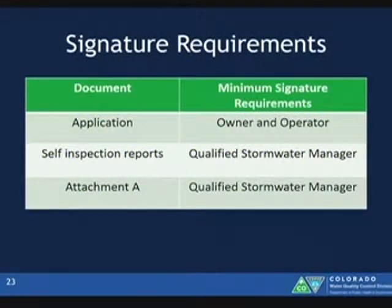Wanted to go through some examples because this is going to be a big change, a difference in signatory requirements. For the application, owner-operator, both must sign. It's going to be an electronic requirement, electronic signature. Self-inspection reports, it's that qualified stormwater manager. And then Attachment A. Attachment A is when the Water Quality Control Division is asking for documentation.